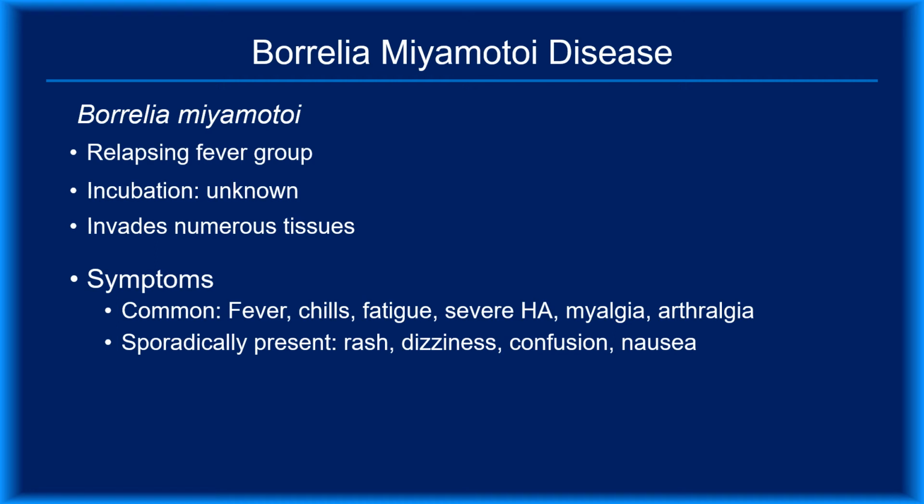Borrelia miyamotoi, a member of the relapsing fever group of Borrelia, is capable of producing an illness with symptoms that overlap those of Lyme disease. The pathogen has been discovered in western black-legged ticks. To date, U.S. cases have been documented in the Northeast, but given that both black-legged ticks are potential vectors, it's likely the disease will show up in other locations.